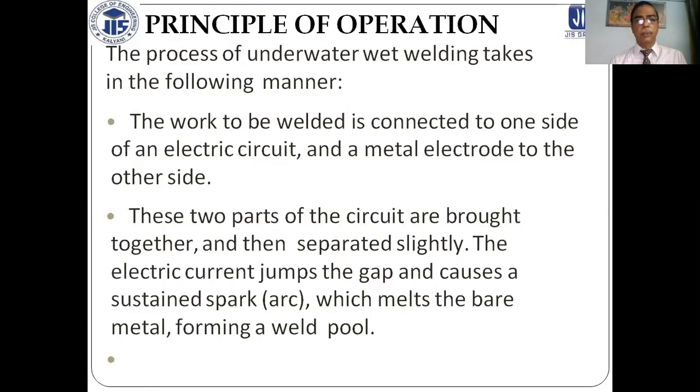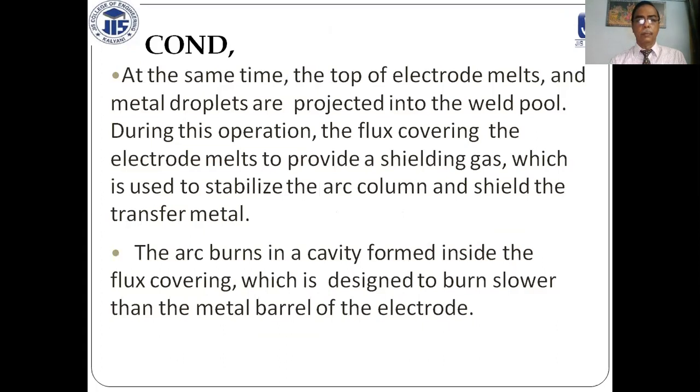Principles of operation. The process of underwater wet welding takes place in the following manner. The work to be welded is connected to one side of an electric circuit and a metal electrode to the other side. These two parts of the circuit are brought together and then separated slightly. The electric current jumps the gap and causes a sustained spark, which melts the base metal, forming a whirlpool.